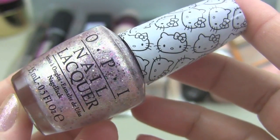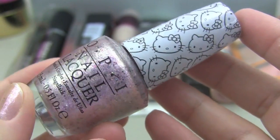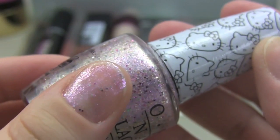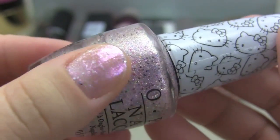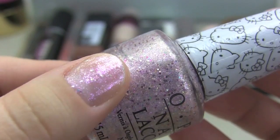First item that I got from Ulta is this really cute Hello Kitty nail polish. This is Charmy and Sugar. It's more a top coat than a standalone nail polish. I think it'd go really good over like white or purple. Or you can, you know, just wear it like that if you like that kind of stuff.